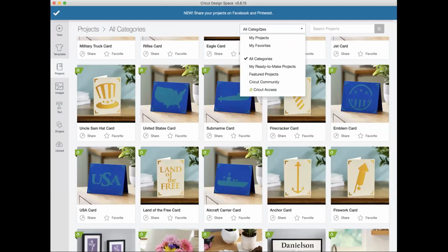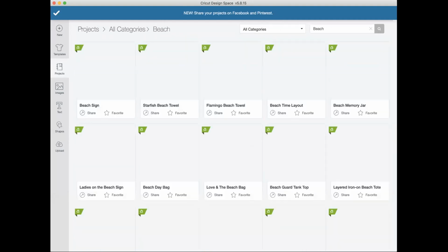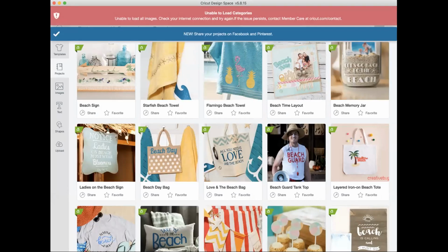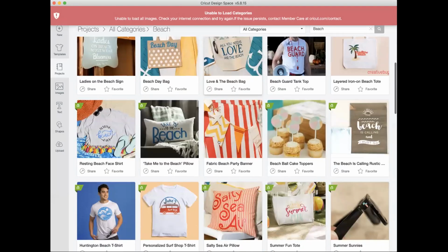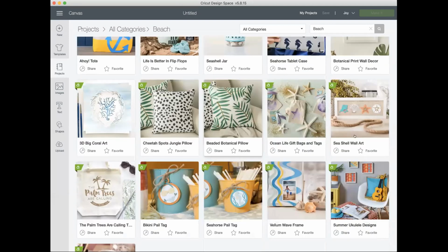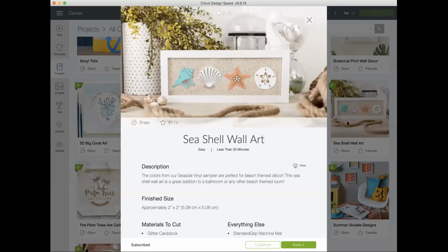I'm going to do my search from here. I'm going to search in all categories and I'm going to search beach because it's summertime. But you could search graduate, you could search Father's Day, you could search any of those other time periods as you'd like to. And I can choose a project right from in here. And I think the seashell artwork is cute and I think it's a great project to show first. So if I click on that.